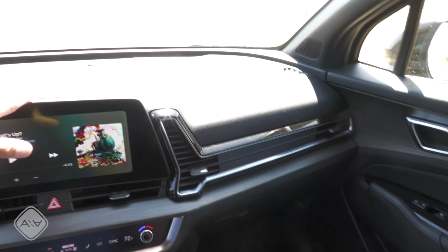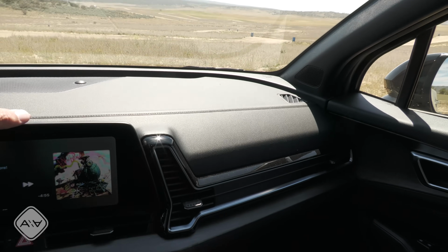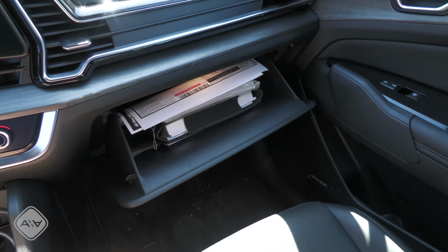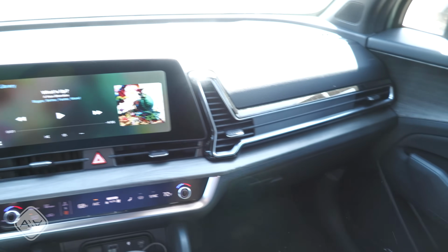We have an injection molded upper section of the dashboard that is faux stitched to give it the appearance of multiple pieces, and then hard plastics lower on the dash. There's a pretty decently sized glove compartment on the passenger side. I was easily able to fit an 11-inch tablet computer inside.